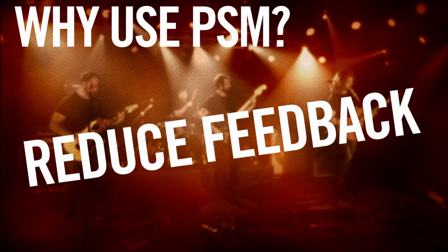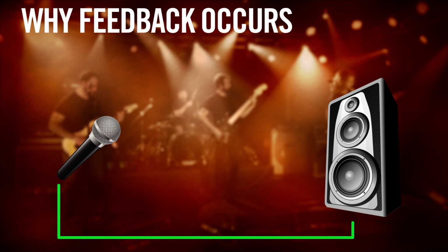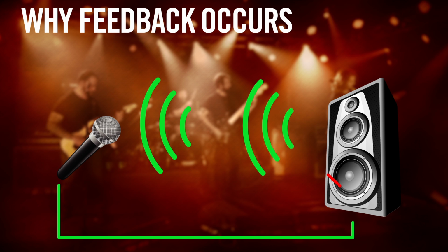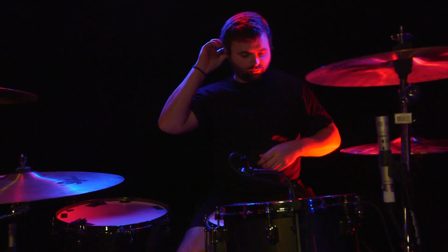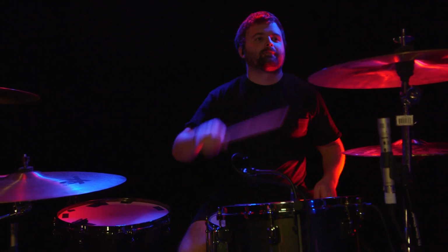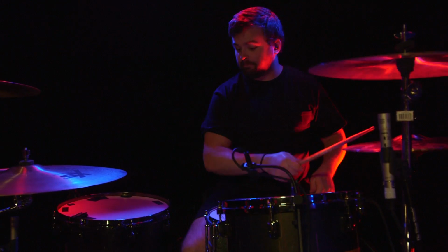Feedback occurs when the amplified sound from a microphone enters that same microphone and is amplified again, thus causing a feedback loop. It's easy to see how this can quickly become a problem when using wedges, but with a PSM, the loudspeakers are inside of your ears and isolated from the microphone, thus reducing the potential for a feedback loop.